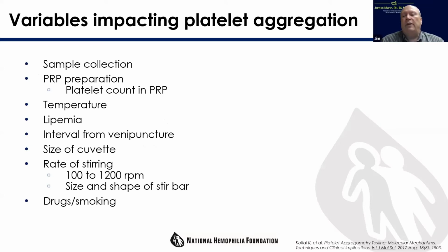There are a number of variables that can affect platelet aggregation testing as well. First and foremost, how good was the sample collection? Did it cause any trauma during the time that the blood was drawn? Is it a platelet-rich preparation? We need to have that in order to get a good platelet count.